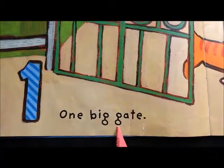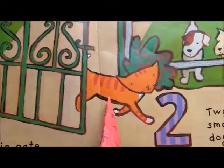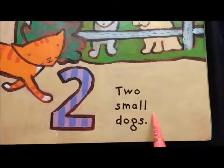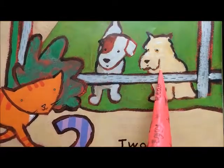1, 1 big gate. Cleo is coming out of the big gate. 2, 2 small dogs. Here are 2 small dogs.